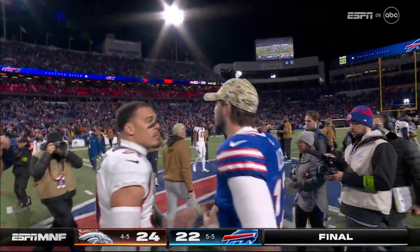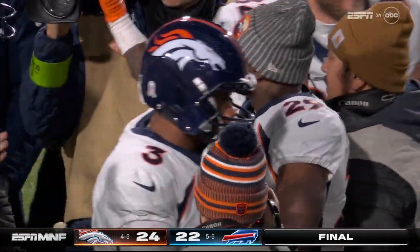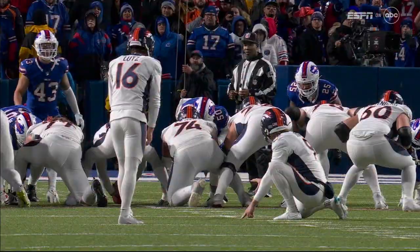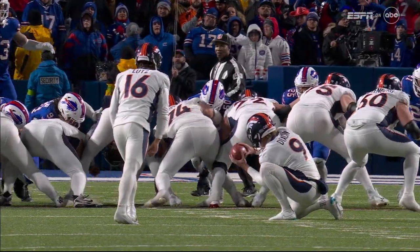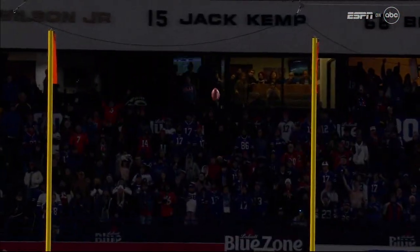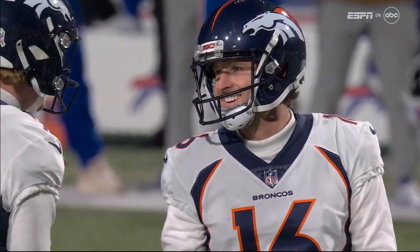And in a game just filled with mistake after mistake for the Buffalo Bills, including having too many men on the field on a field goal try by Lutz where he missed it. He gets another try at it and knocks it right down the middle for the game winner.